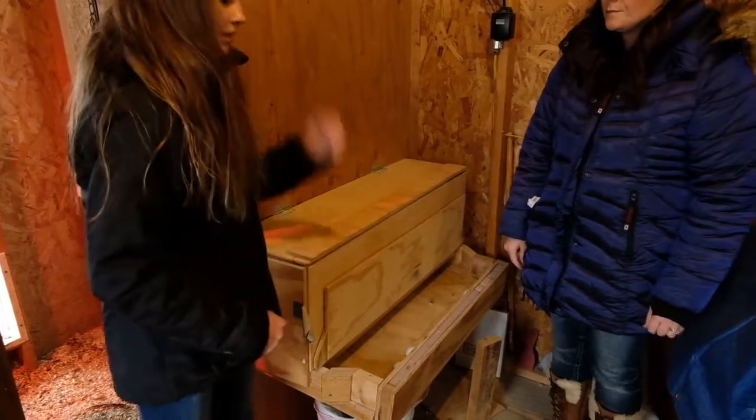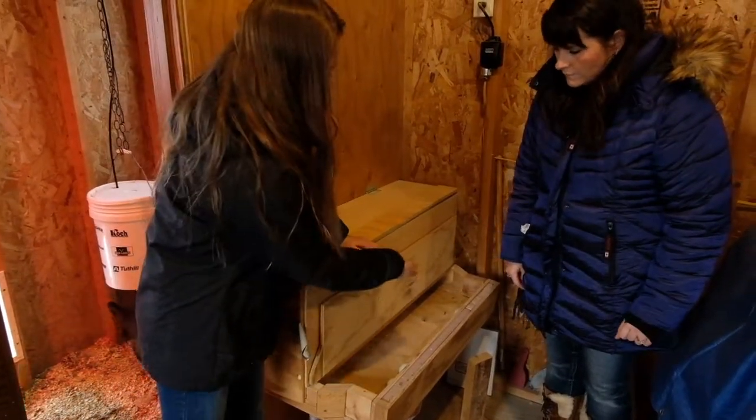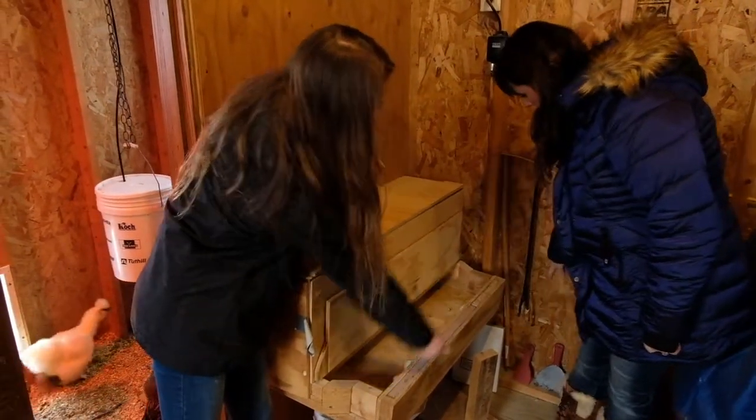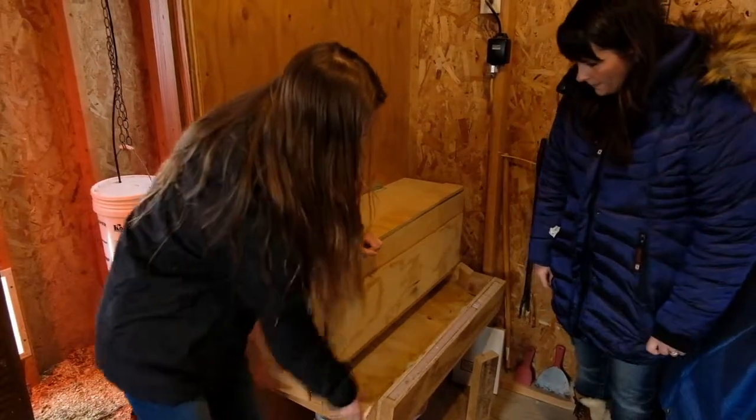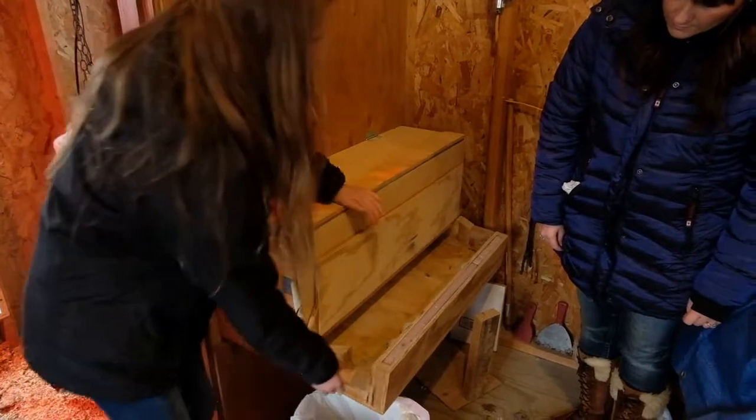Lots of times you can get poop on their feet and everything. So we just take a scraper and we scrape it out. There's actually two right there. Okay. And then we scrape it out here, and that comes out, and we scoop it right in there.